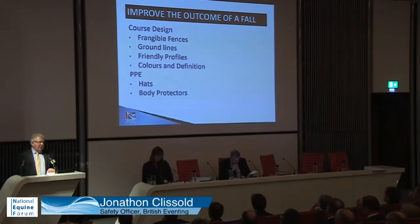PPE. We've heard Michio talk about hats and everything, and as he touched on, we're in a bounty scheme with Beta, so any rider that has a fall and has a concussion, we take their hat off them, that gets sent to University College Dublin to be tested, and in return that rider gets a £100 voucher towards a new hat.